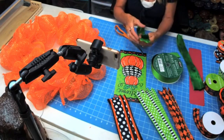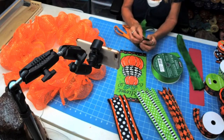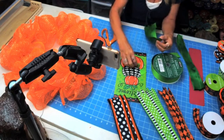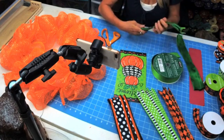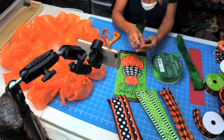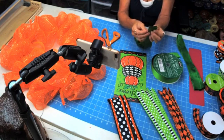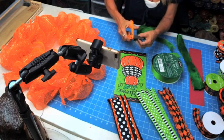How long? The ribbons, I'm sorry, Jillian, the ribbons I'm cutting at 14 inches long. And then I'm dovetailing the ends. I'm just folding the ribbon over, and then I cut it at an angle. Just like that. This ribbon kind of doesn't feel like it's got wire in it, but I know it does. You always want to use wired ribbon in your wreaths.